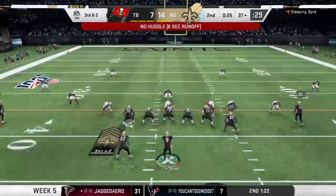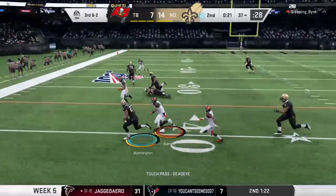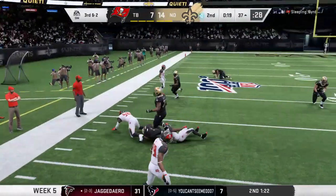Who the Broncos in your league? Most of the people that play in the league is people in the division, like the Broncos and the Chiefs. I don't even know, bro. I be seeing a short game.